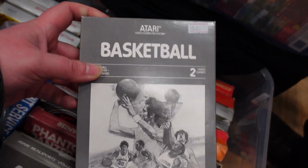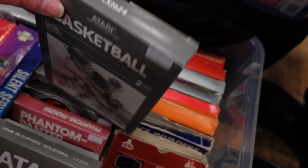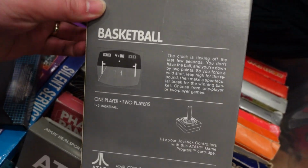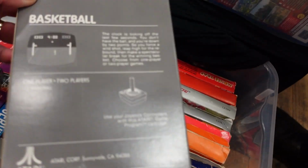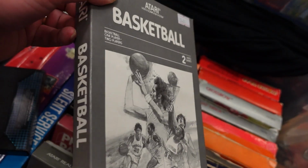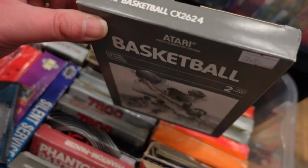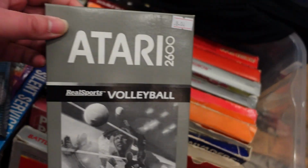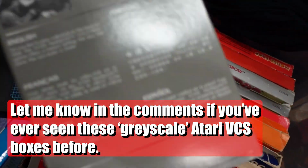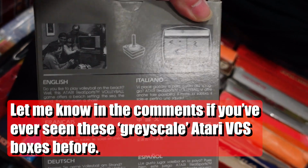Seen those before, like grayscale boxes. Yeah, they don't look like repros. Interesting. Another one there, volleyball. That is weird.